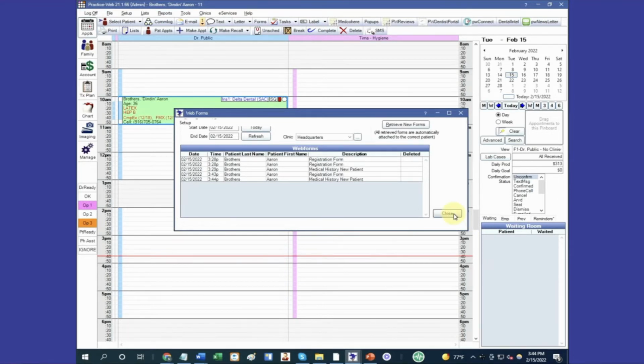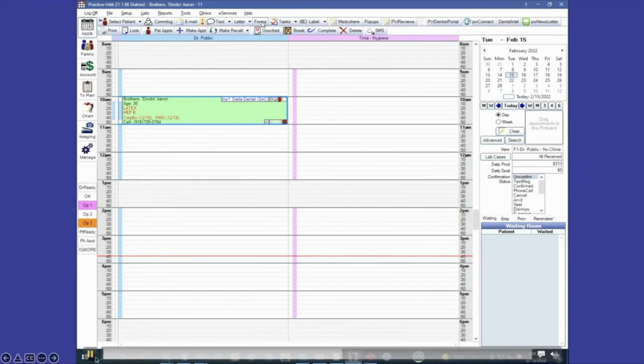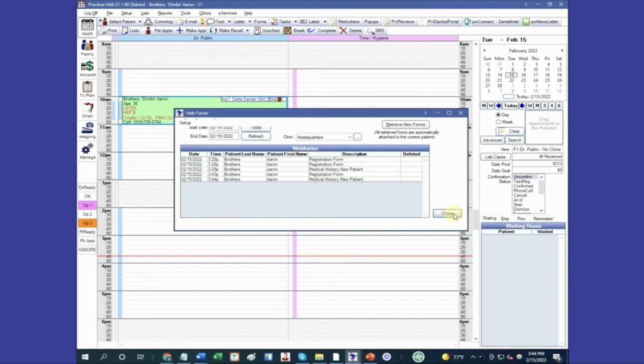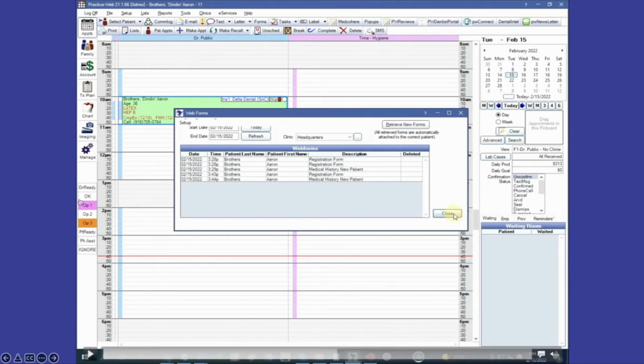Now see right there, what I did right there. Guess what? As soon as I did retrieve forms and I matched up the patient, that form is now already in the patient record. There's nothing more for me to do to get it into the patient record. No importing. It's not even a PDF. It's a digital copy in the patient record, which we'll look at. But this is the point when you're done.